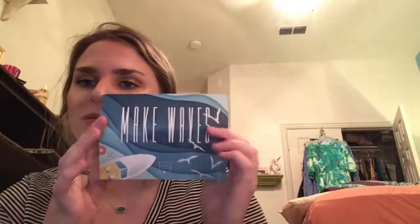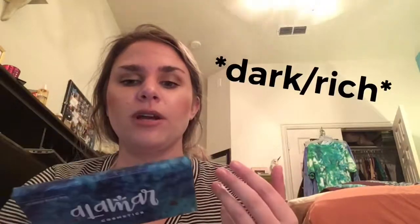So the first thing is the card, and the theme this month is Make Waves, and I got 1, 2, 3, 4, 5 products on the back, of course, with the price. So I'm just gonna go in blindly and get everything. So I got the Alamar Cosmetics Colorette Blush Trio, and there were 3 different shades, which was fair: light to fair, medium to tan, and then I forgot the other one. For whatever reason, I got medium to tan. I don't know why, because I'm not medium to tan.